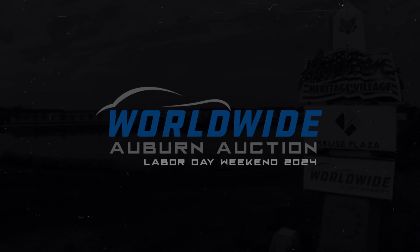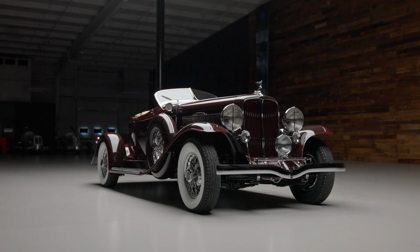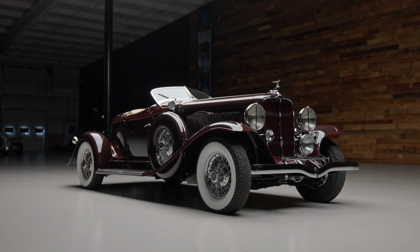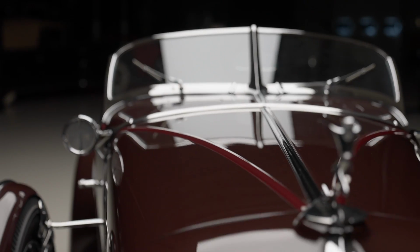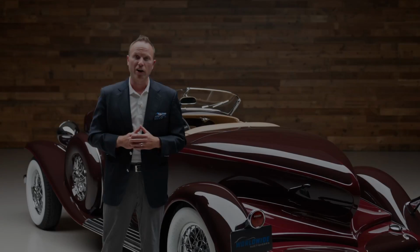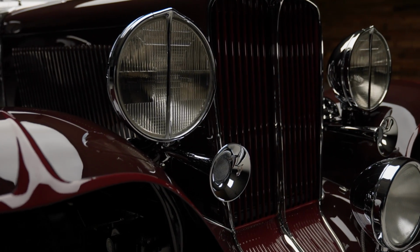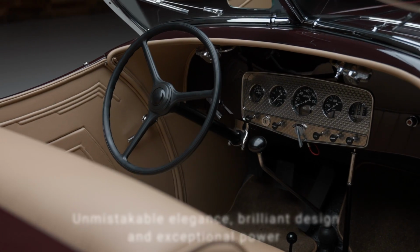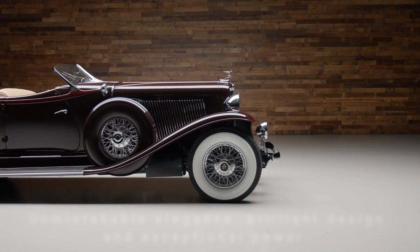One of the highlights of this year's auction is this 1932 Auburn 12-cylinder Boattail Speedster. Of course, the Auburn Speedster is one of the most iconic and desirable cars of the classic era. Its elegance, its grace, its beauty, and its power all are encapsulated in what I believe is one of the greatest designs of the era.